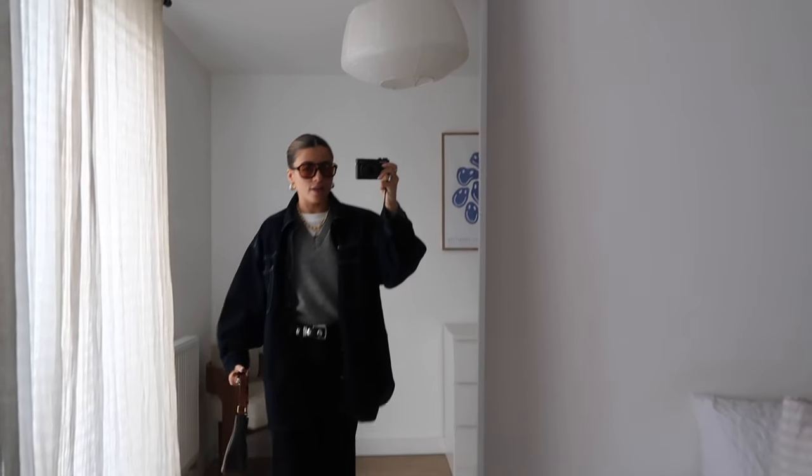But let me show you my outfit because it's giving granddad chic and I really like it. It's a nice mix between an autumny winter outfit but also going into spring. So yeah, let's go. I've just thrown on the jacket that I was going to wear for this outfit so you can see the full fit.